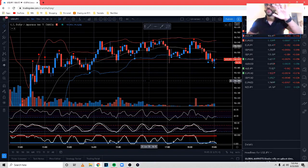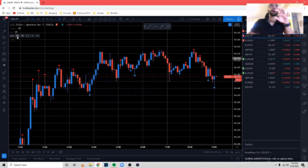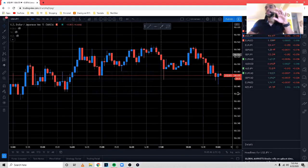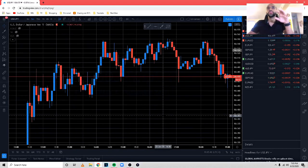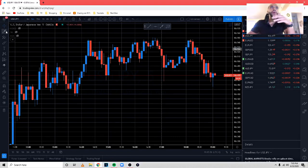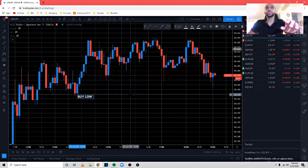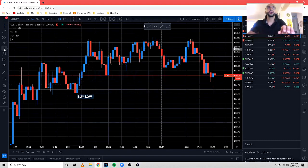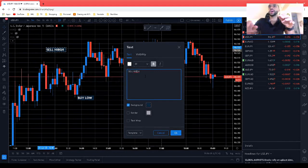Now, let me go ahead and get rid of these indicators here for you. These are some of my indicators that I use when I'm trading, and I don't want to confuse you guys with that. But let's just look at a naked chart real quick. When we're looking at the charts, here's what we tend to do. You want to be able to find areas in the market where, and write this down, the idea is always to buy when the market is low, and then you want to sell when the market is high. So buy low, sell high.